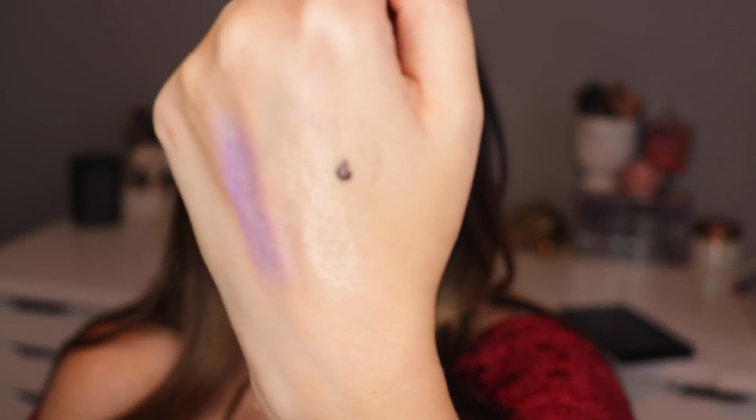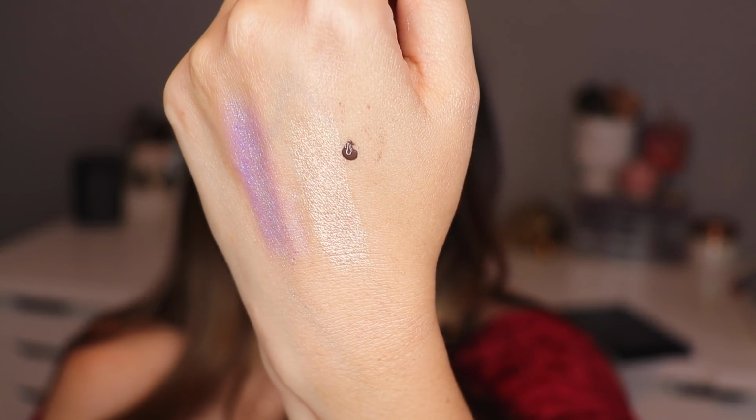Here, let me squeeze some out so you guys can see what I mean. It's kind of in between a liquid and a gel. It's not quite as thick as that NYX product. I cannot think of the name of that one. I hate that. But you guys know what I'm talking about, right? It came in a squeeze tube like this.